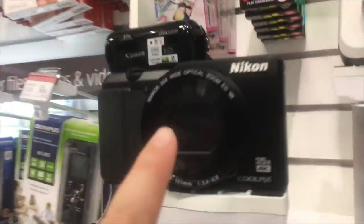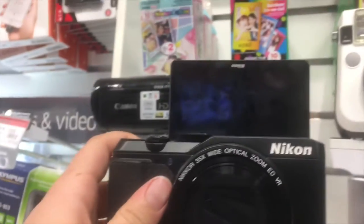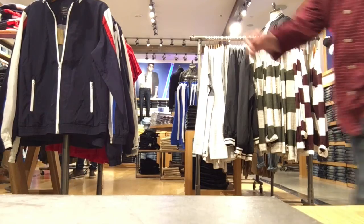So I was taking a look at this Nikon here because it shoots in 4K and it has a nice flip up screen for vlogging. Okay, we're now gonna head to Miss Fields because I haven't had a cookie from there in like 8 years. Okay, we wrapped up at Eaton Center. We're now gonna head to the Italian restaurant and get some food.